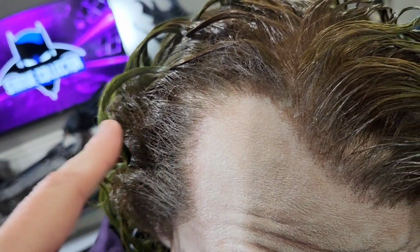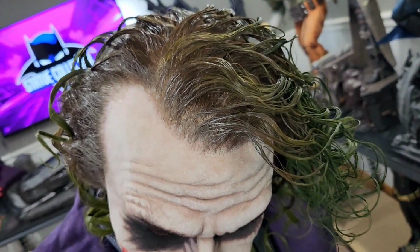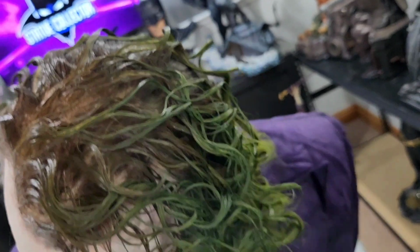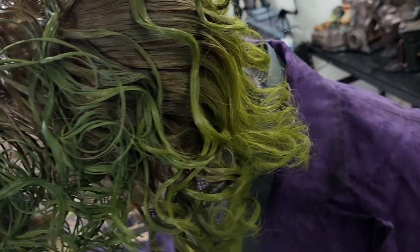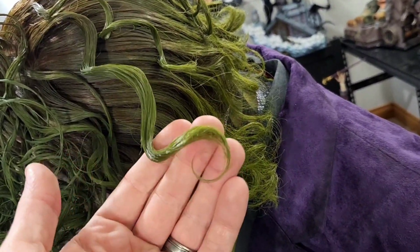Very, very screen accurate. You also notice that it has the paint from the makeup into his hair. It's very, very well done. It's subtle, but it's very, very good. But again, just the fact that this is all brown, that flows into the different color greens, very, very screen accurate. Again, this needs to rest. There are a lot of these really tight curls right out of the box, so this needs to be played with.